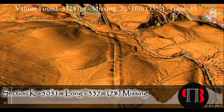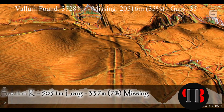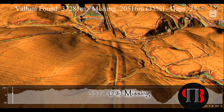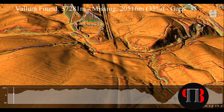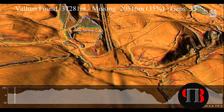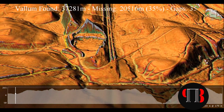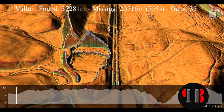Section K, 5,501 metres long, 337 metres, 7% missing. The vallum in this section changes from a simple ditch with 2 banks into a double ditch with 3 banks, then back again into a single double banked structure, unnoticed it seems by archaeologists.